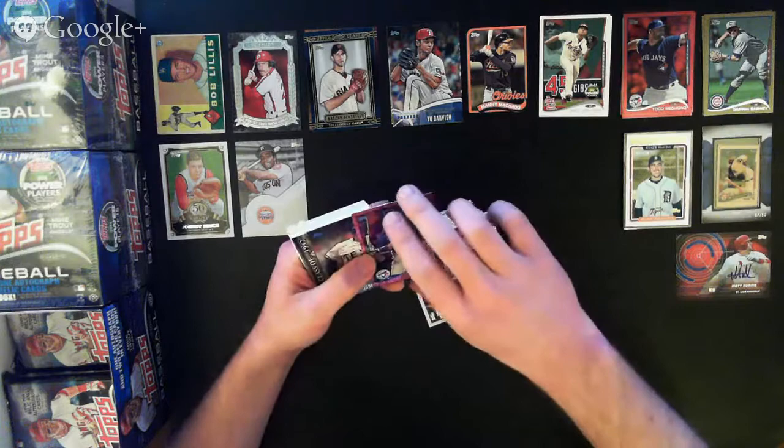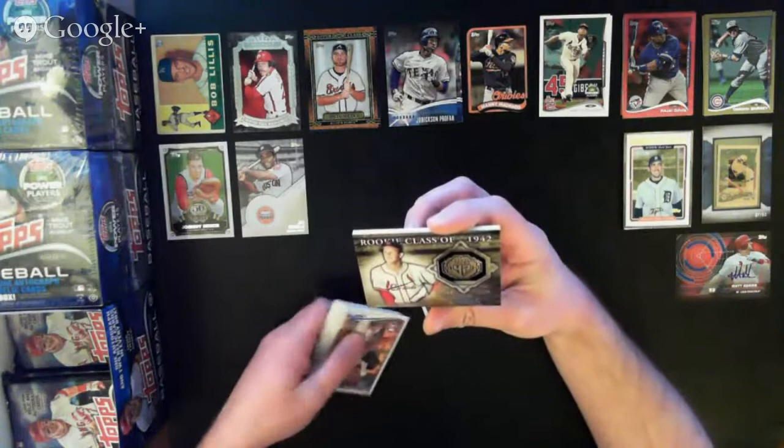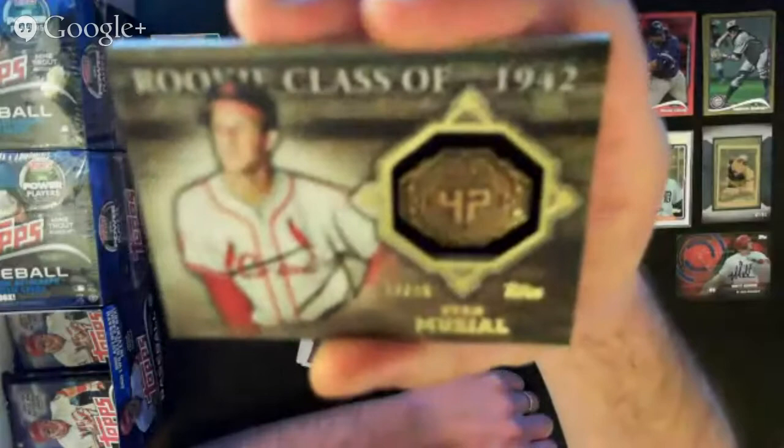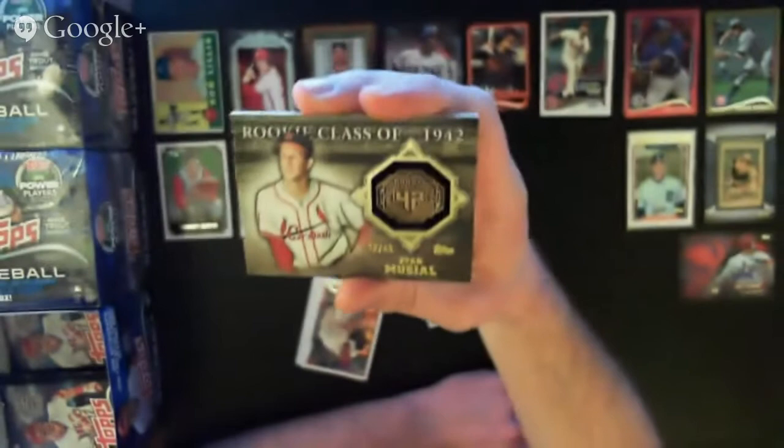Rajai Davis, Blue Jays red foil. Jurickson Profar, Future Is Now. Brian McCann, Upper Class. And we've got another hit for the Cardinals. It is a Stan Musial Rookie Class pin, gold foil, numbered 12 out of 99. This is another one of the thick manufactured relics, but the numbered variety on that one.